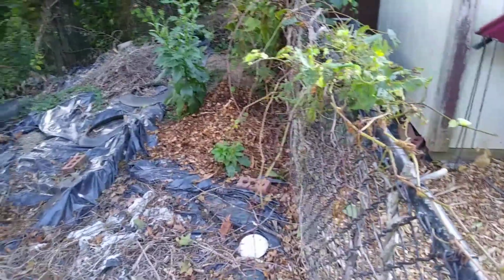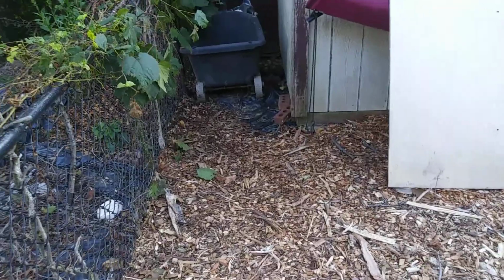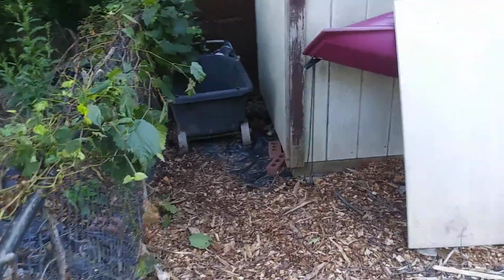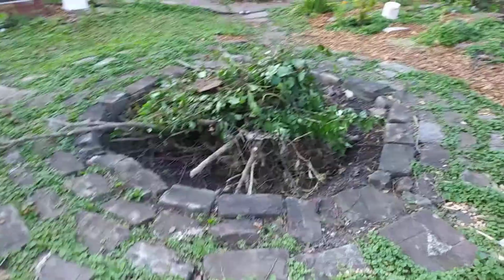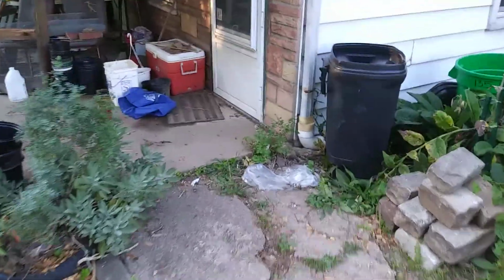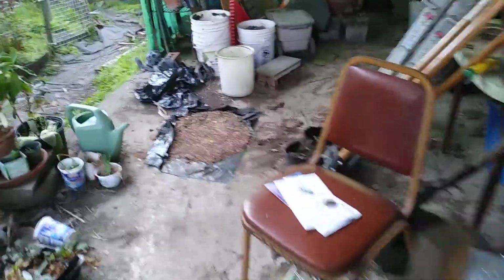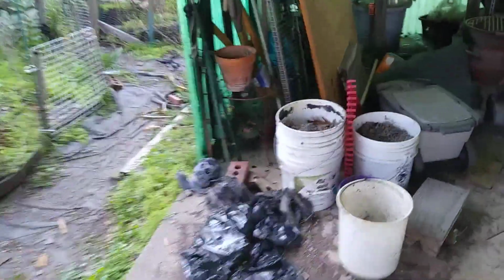I got a big old pile of wood chips there. Hopefully get them raked in a bit. That actually was hefting that big old container up over the fence was not easy. Yeah. The porch is pretty much my potting up zone currently. And it is definitely just a very busy workstation right now. It's not really terribly usable as a porch.